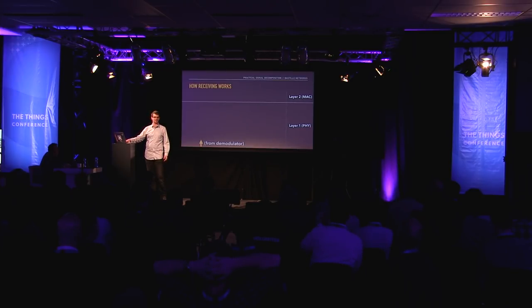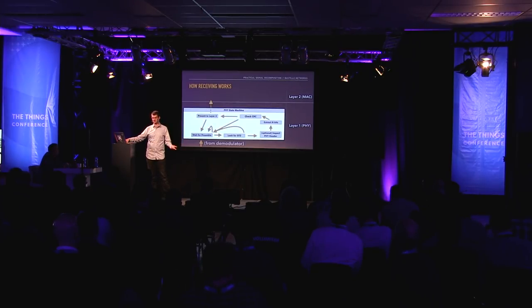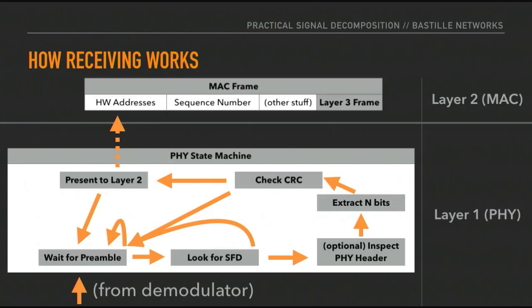The reason it's more complicated is because we have to deal with issues of synchronization and state. Whereas with your transmitter, you can basically compose a buffer, and then it just pushes it out and it goes. The receiver has to be aware of when it's receiving a packet so that it can figure out when to sample. To do that, we put together a state machine. The physical layer receiver is going to have a state machine implementing a process kind of like this, and we're going to talk through these steps momentarily. Essentially, once it detects a certain state and reads out a certain number of symbols, it's going to present that to layer two, and then your software can take it from there.